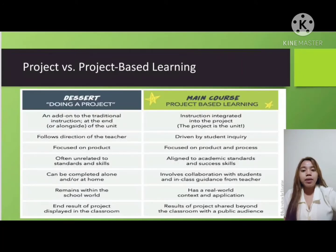Most of the time, some think that projects in project-based learning and doing projects are all the same, but it is not. Experts use the terms dessert for doing a project and main course for projects in project-based learning. From the terms itself, dessert or doing a project is usually done at the end of the unit after the lectures and such happen, while the main course or projects in project-based learning talks about the process and the products, and it is the unit itself. For a better understanding of these two, here is the Venn diagram and an example that shows their difference.